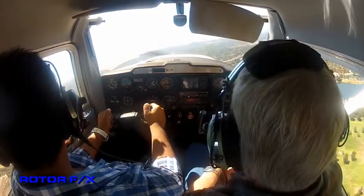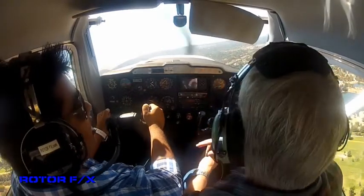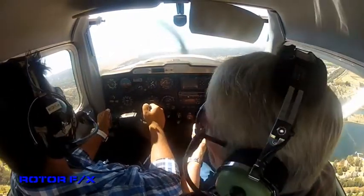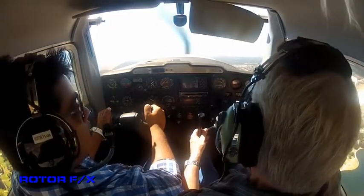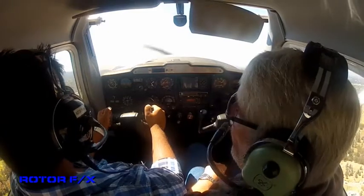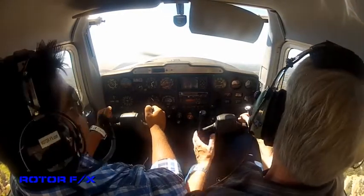Doing good. This is 05 Golf. As you turn westbound, you'll see helicopter traffic. Eastbound 1,400, they should be well below you as you continue the climb. Roger that. 05 Golf. So we got to go up a little bit. 05 Golf traffic from 1 mile ahead, opposite direction, helicopter.